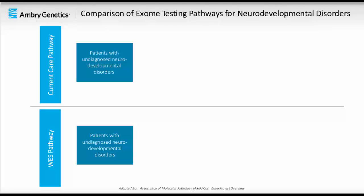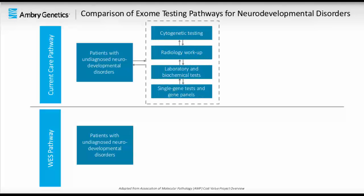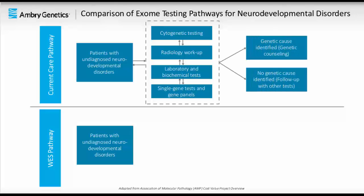So on the top side, what we have is for patients who have an undiagnosed neurodevelopmental disorder, the standard workup includes cytogenetic testing, radiology workup, laboratory and biochemical tests, as well as any single gene test or gene panels in order to diagnose the cause of this particular NDD. After all of the testing is completed, if a genetic cause is identified, then genetic counseling is indicated to counsel the patient and family. However, if no genetic cause is identified, follow-up testing with other tests is then indicated.